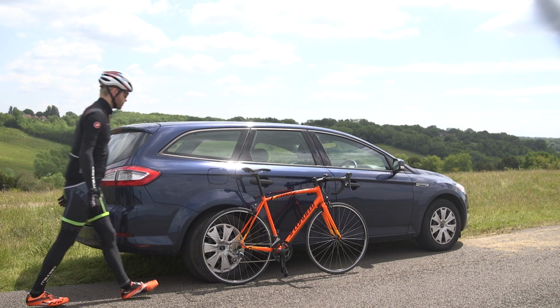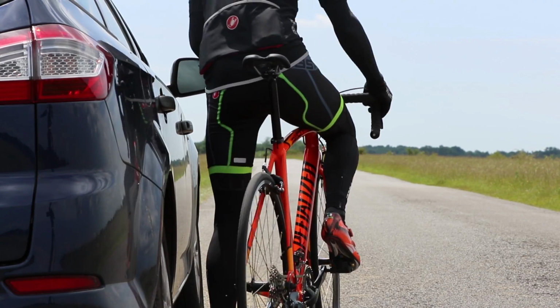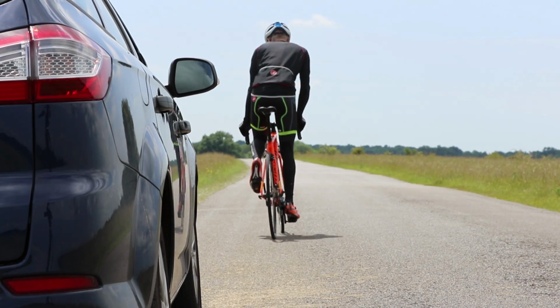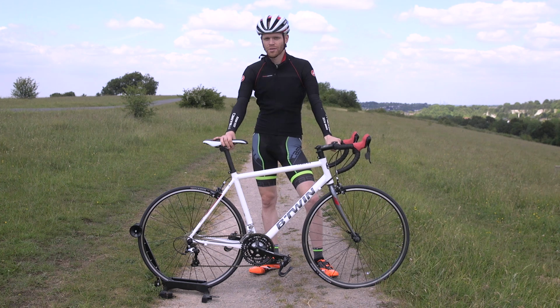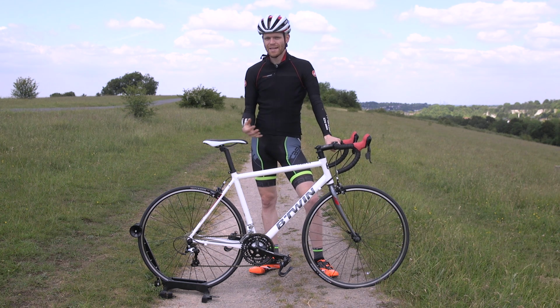You generally get what you pay for with road bikes, so it's worth buying the best you can afford. However, in order to experience the freedom, fun and fitness that road cycling can bring, there's no need to spend the earth.